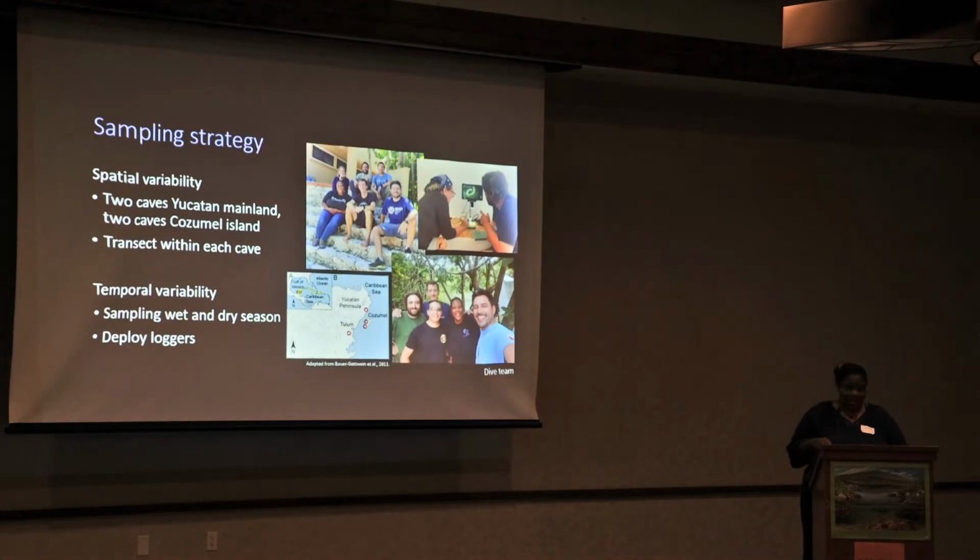So to do this, we have a great team of divers and scientists who are working on this. We actually just got back from the first sampling trip on this project a little over a month ago, so we're really excited to be analyzing that data, and hopefully we'll have a lot of it analyzed before our next trip in February. So one of the things that we're doing is looking at spatial variability.